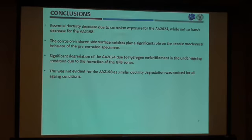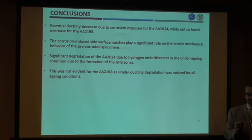Again, I don't want to stick on the conclusions, but to our understanding, 2198 seems to behave better in general when compared to 2024 in corrosion potential, as we do experience only minimum degradation in ductility, because ductility is of primary importance to aircraft structures.